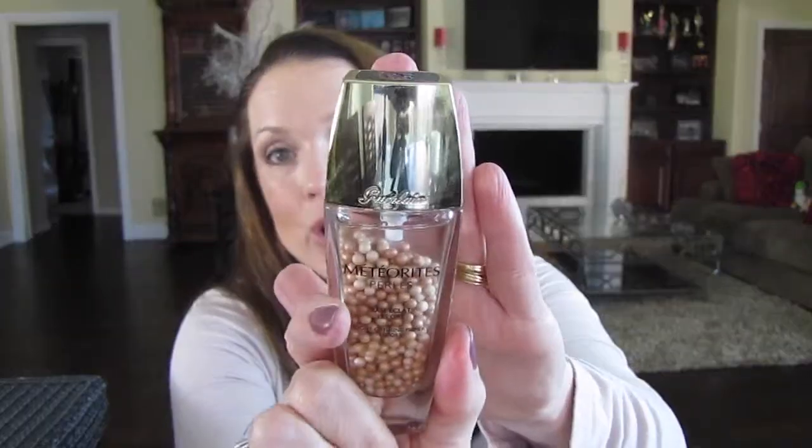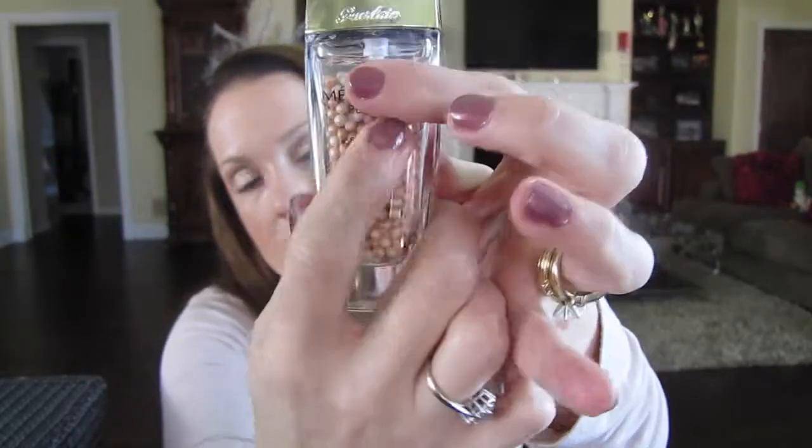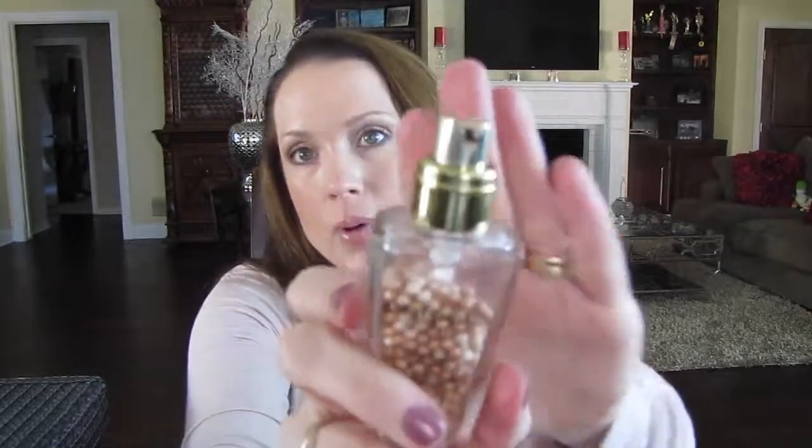And it is from Guerlain. It is the Meteorites Pearls in Les Ors. See these gold beads in here? Oh my God, girls. Little pump. I really don't use this often just because it was so pricey for a primer. It says a base coat, but I always use my Sarah McNamara first.